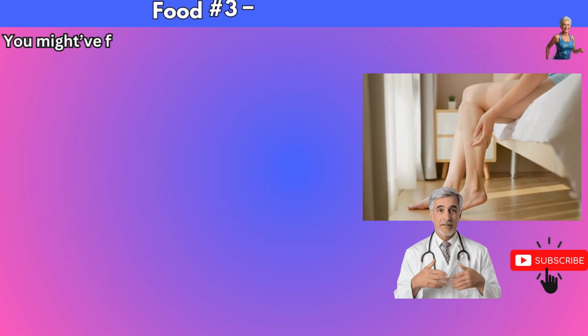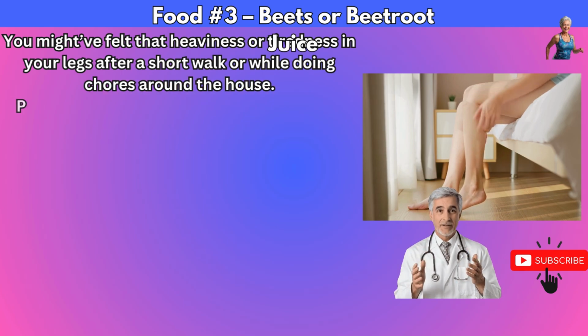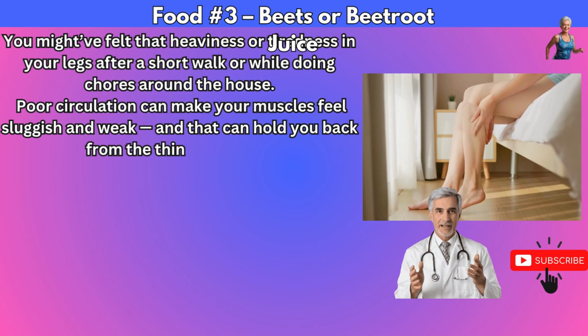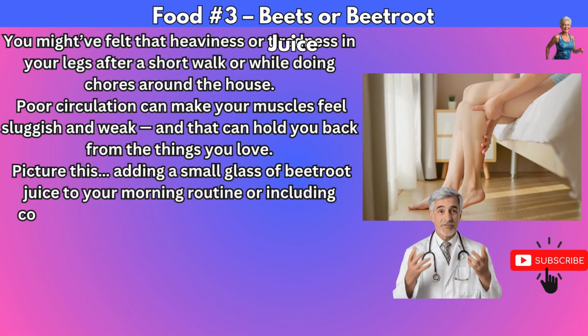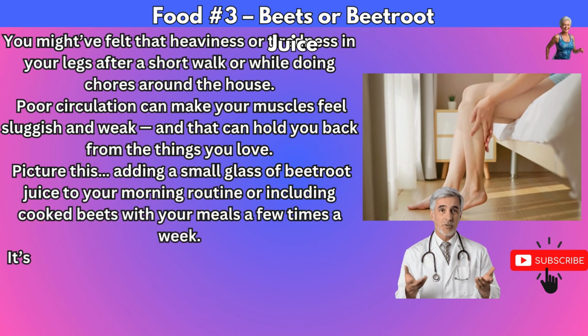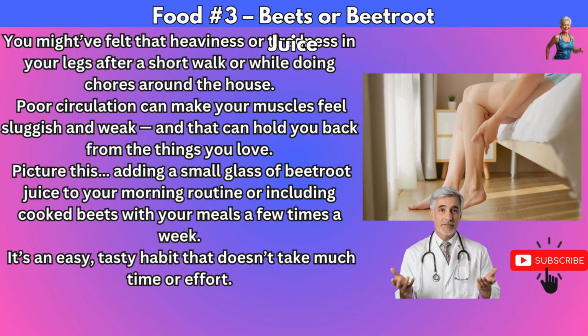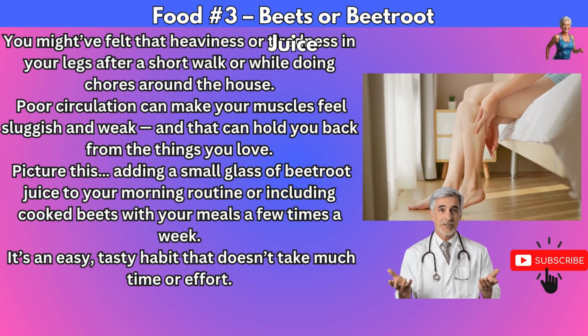You might have felt a heaviness or tiredness in your legs after a short walk, or while doing chores around the house. Poor circulation can make your muscles feel sluggish and weak, and that can hold you back from the things you love. Simple fix. Picture this. Adding a small glass of beetroot juice to your morning routine, or including cooked beets with your meals a few times a week. It's an easy, tasty habit that doesn't take much time or effort.